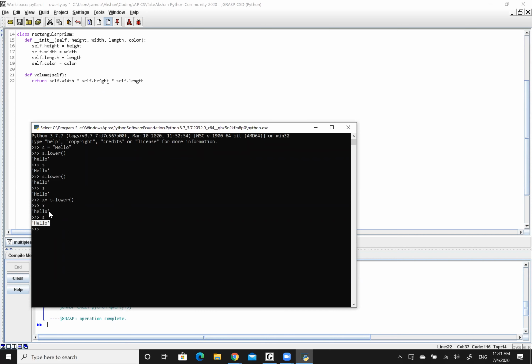Maybe we're making a program and we wanted the user to type in some kind of string and the program would make the string lowercase, then this would be useful, right? Because it's returning the value of the string but in lowercase letters.